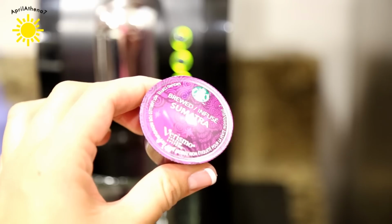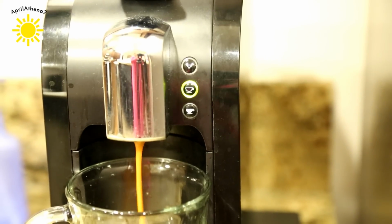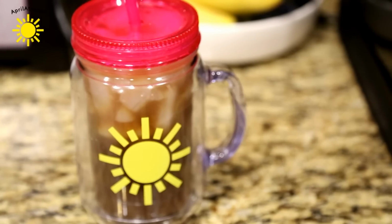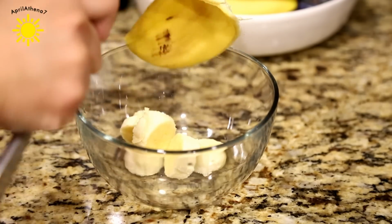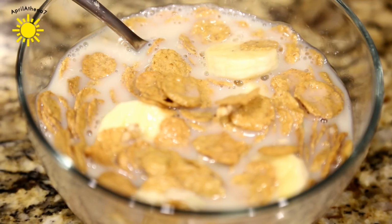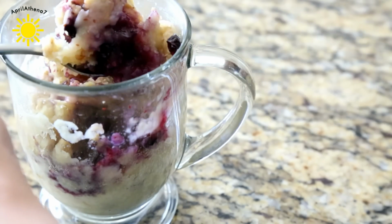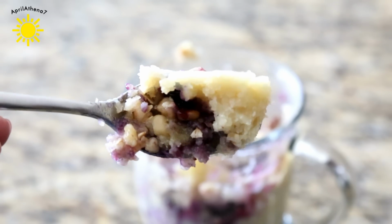He really likes eggs right now. And then for myself, I like to have some iced coffee with a little bit of sugar and soy milk. And then for breakfast, I usually just have oatmeal or cereal, and this is cereal. But then I found a really delicious muffin mug recipe that I have to share with you guys.